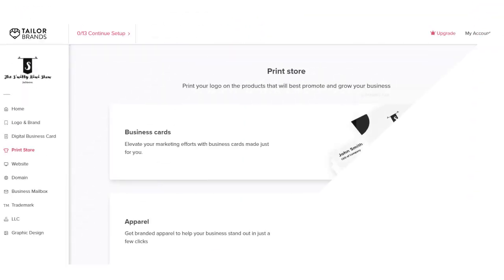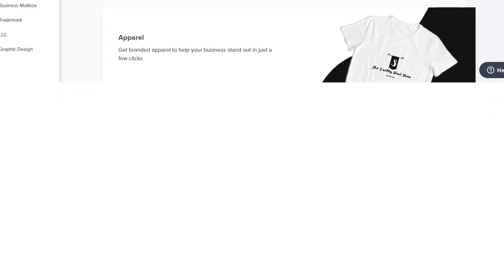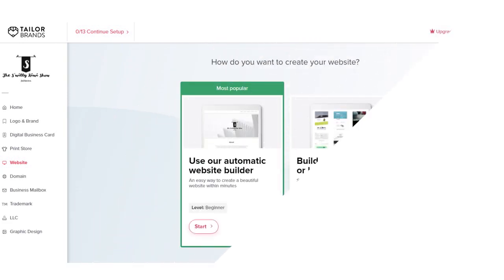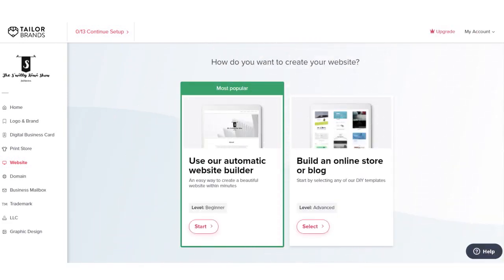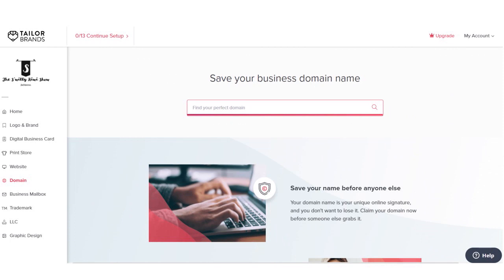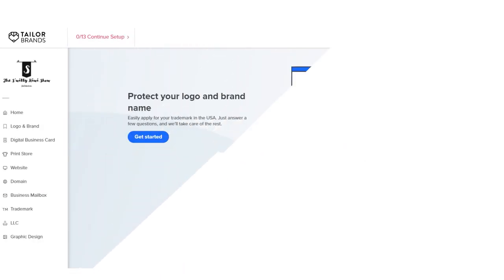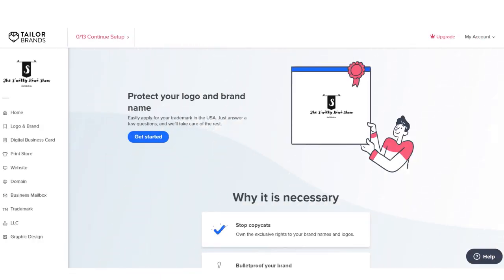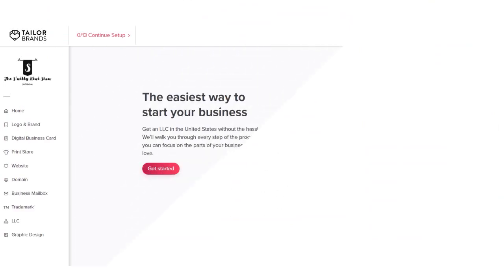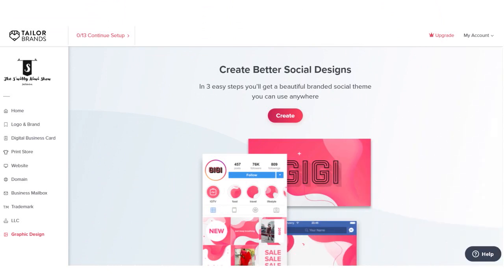They want you to print-store your apparel, your business cards. And if you want to create your website, it depends on how you want to do it. If you want to use their automatic website builder, or you want to build an online store, they want you to save your business domain name. You want to get your business mailbox, protect your logo and brand name through copyright and trademark. They have your easiest way to form your LLC. You can create better social design. So I'm just walking through a constellation of services that they offer.